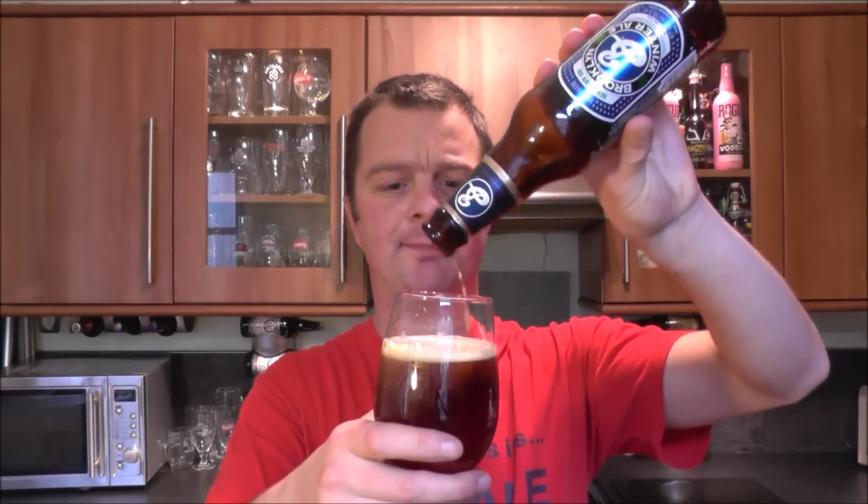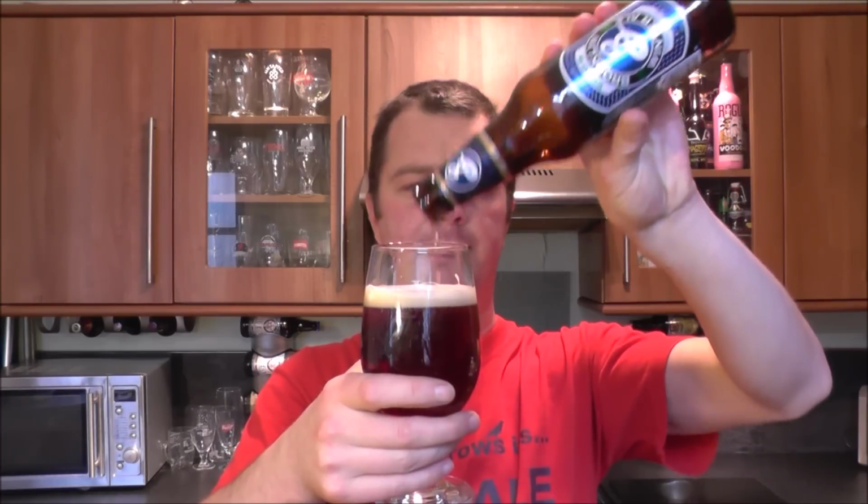I'm quite surprised by this from Brooklyn. It's the second mouthful, there is more of a hop presence, but it's that almost kind of chemically hop taste. It's that, pardon me, almost artificial bitterness, if you like. It's slightly odd. Slightly odd.